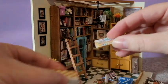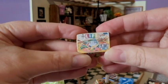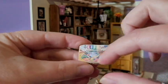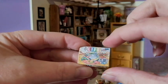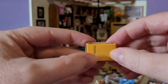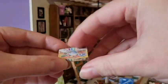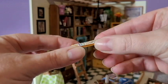I have made a little Simpsons Game of Life, only because I couldn't find the original Game of Life. I just printed out the cover image from a box, and then this is just some extra cardboard. I don't remember where it came from, but it's just scrap of cardboard. And this is glued on, so it's just for show, but it still looks pretty cool.